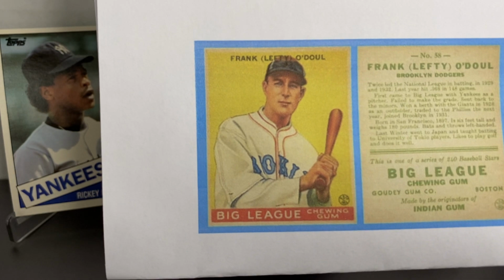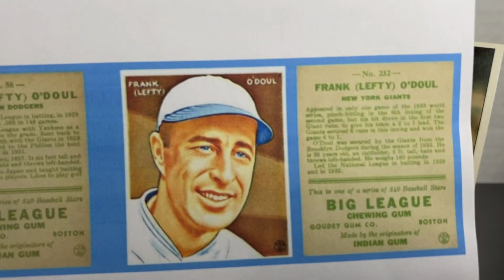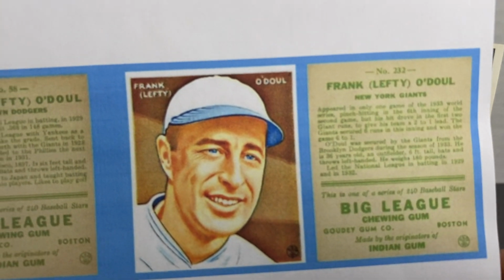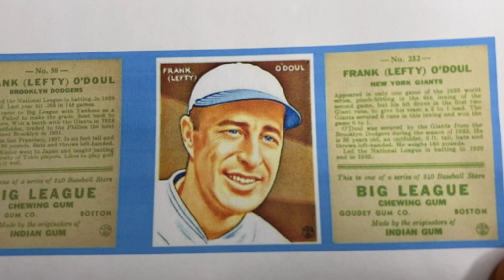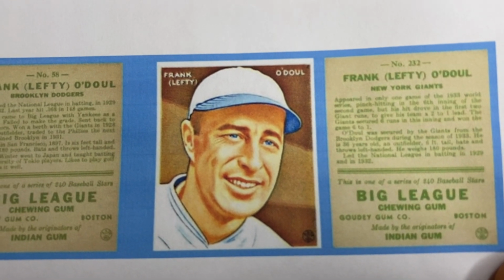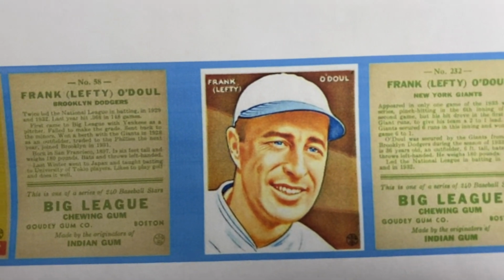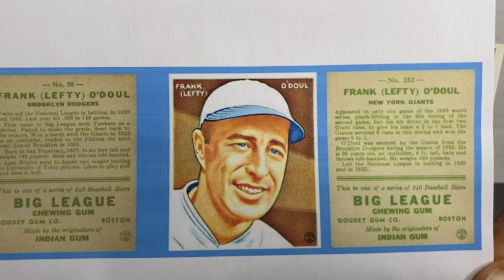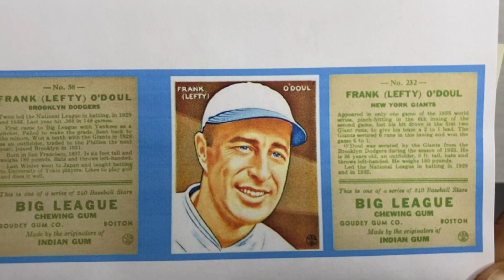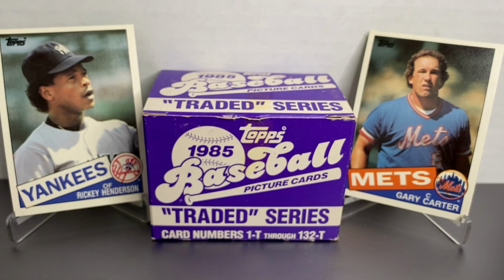But then later in the print run on card number 232, he's depicted as a New York Giant. So even 33 Gowdies have a traded card in its set. And like I said, I wish I had all the cards I'm showing you today. They're fantastic cards.